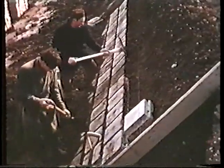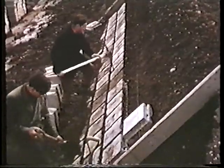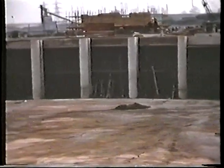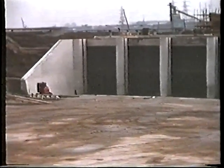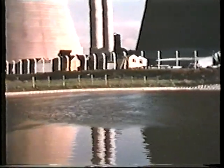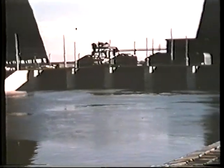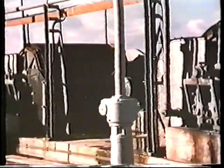This stone pitching is being placed into position in order to minimize the erosion of the river bank at times of high water level. The main intake is now equipped with fine and coarse screens. Wash water pumps are provided for removing the trash which is collected in the screening process.